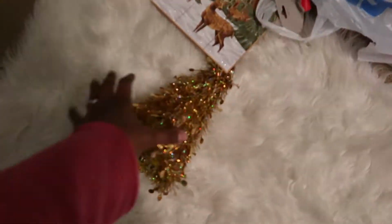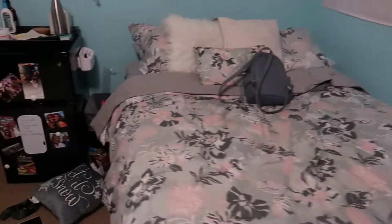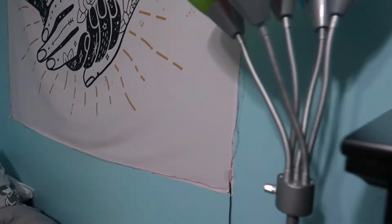I wanted to put this tree, I'm just gonna cover up the tag for now, right here. Looks very nice, but I wanted to put both of them. This one too. I wanted to put it right here. And this jar is kind of getting on my nerves. I gotta figure out where to put this jar now. She is gonna have to go.